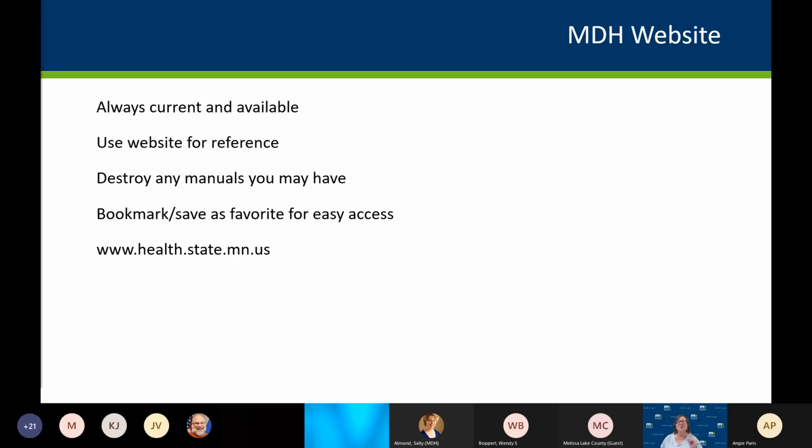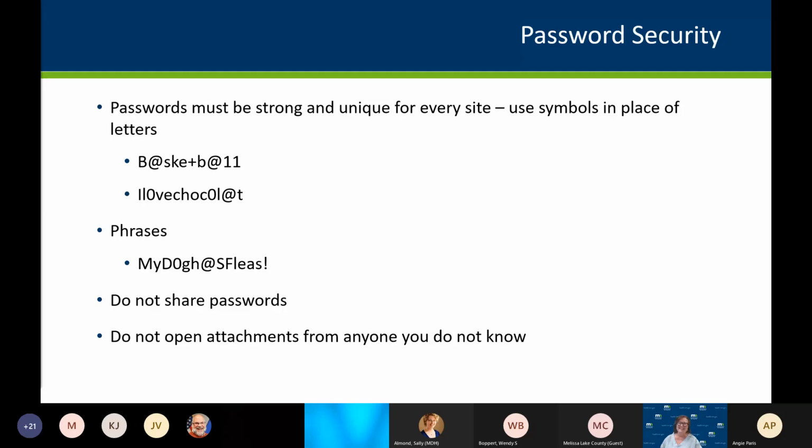Once you get to your local issuance page, we ask that you bookmark or save it as a favorite on your computer. It sure makes it easier when you need to just grab something. And this is your site. Use it. Once we've completed this presentation, take a few minutes of your own to create your own tour. Check it out. There's very valuable information there. And now on to password security.